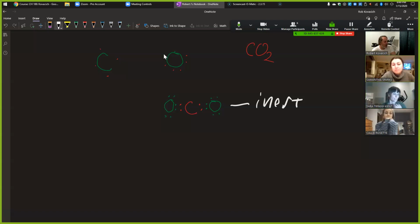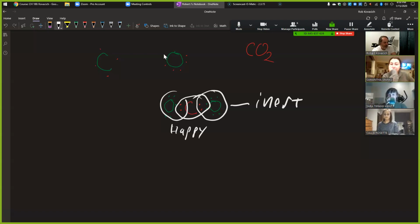If you have a candle that's burning, like a Yankee candle, and you put the top on it, the inside uses up all the oxygen and it's just filled with carbon dioxide now, the candle goes out. Why? Because carbon dioxide's inert. Why? Everybody's happy. And what I mean by happy is you see 8, you see 8, and you see 8. So nobody's going to chemically react. We okay with that?